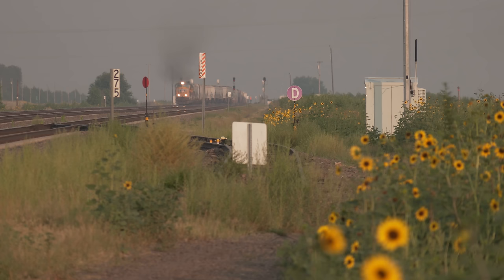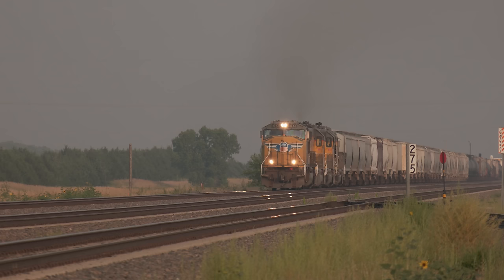UP 4542 leads a local out of North Platte, bound for Lexington. A former MOPEC GP38-2 number 829 assists the SD70M. There is no mistaking its non-turbocharged diesel engine.